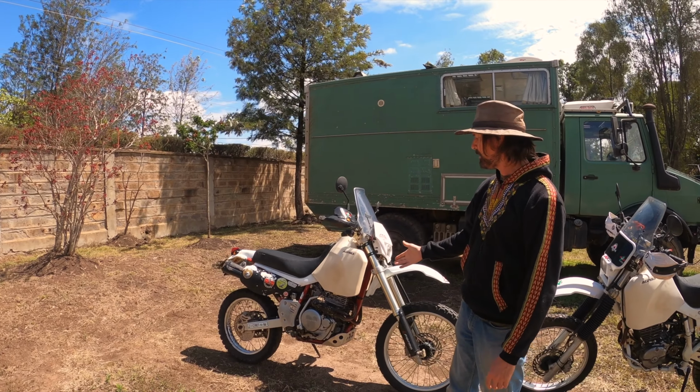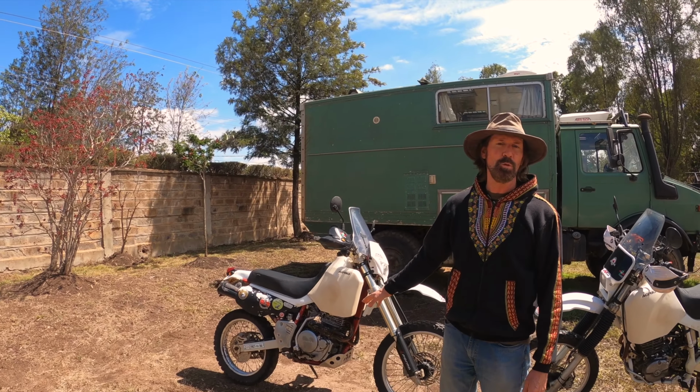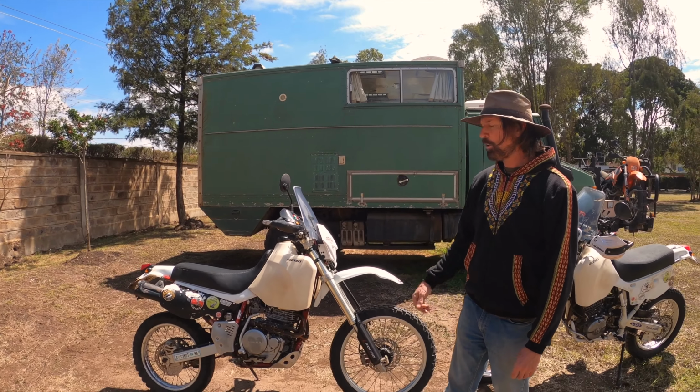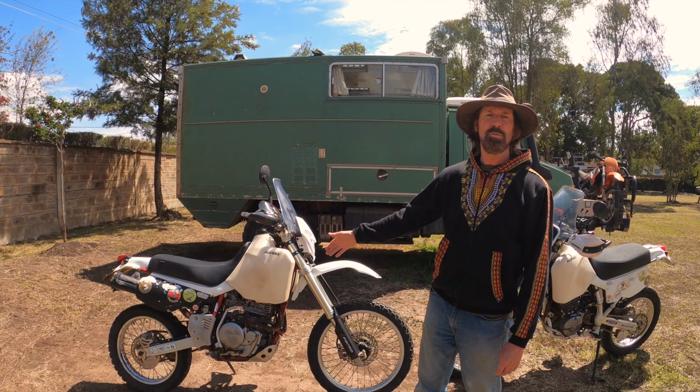Sal's bike did have a slight issue with her carburetor being too rich. We sorted that out in Swakopmund, Namibia. And now hers actually gets way better fuel economy than mine.